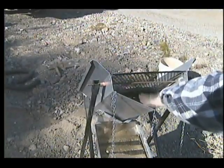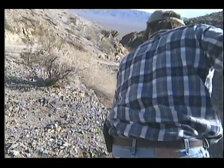Perry's returned to the Iron Canyon claim located about 2 miles from the LDMA Duisenberg camp. He did some test panning the day before and found a couple specks. Now he's come back and set up his dry washer. Let's see how he does.